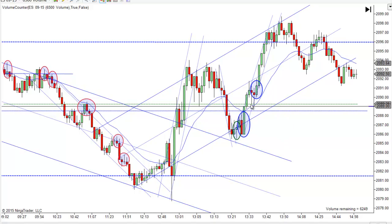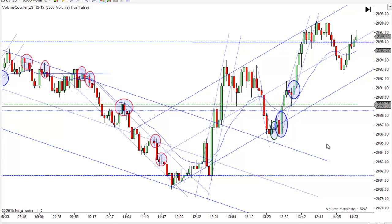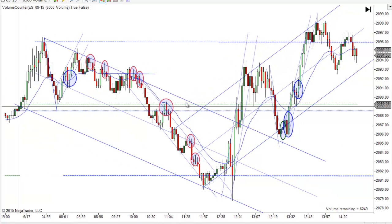And then you get another pull back to test the EMA, and it takes off again. And you figure now we're going to test these highs and maybe even these up here, and it just shoots right on through. And that's all I marked for the day. You should have made all your money early on. There's plenty of entries right here early on to the downside.